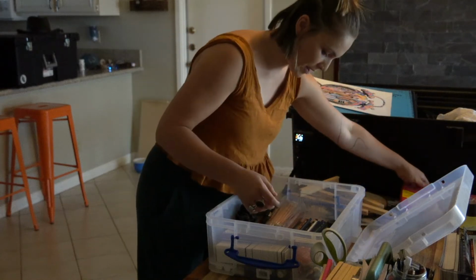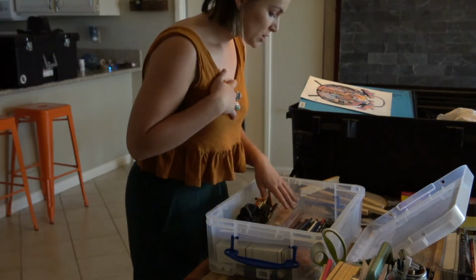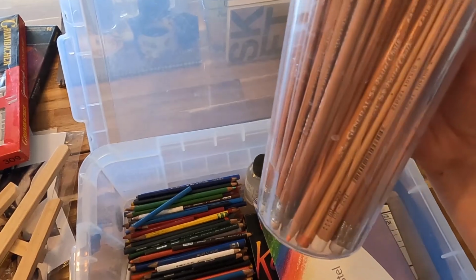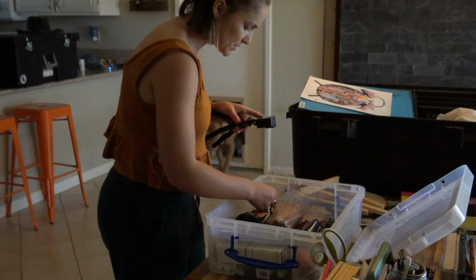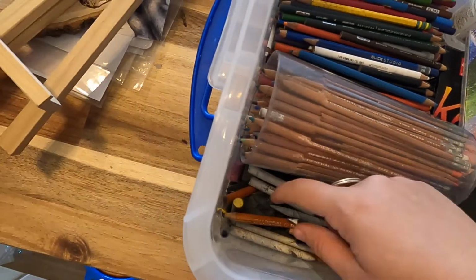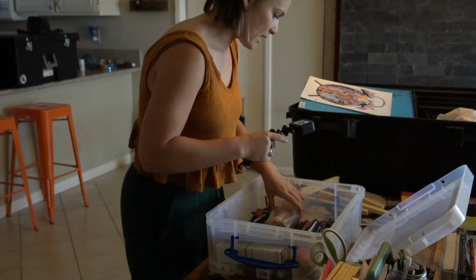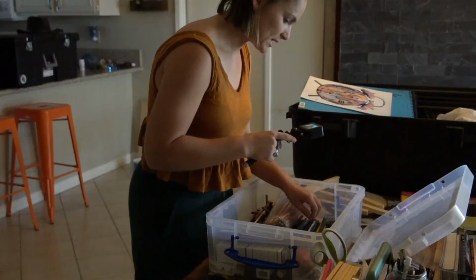So then next up in here, it gets a little messy, but I understand the organization of it. So on our left, we have a big cup of my pastel pencils, and then on this side, I have a ton of blending stones, charcoal pencils, just random charcoal pieces, but charcoal's always messy. I have some extra kneaded erasers in here. I never ever draw without a kneaded eraser. I honestly use a kneaded eraser while I draw more than I do anything else. And then on this side, I have the rest of my Prismacolor pencils. And as you can see, I have a lot.